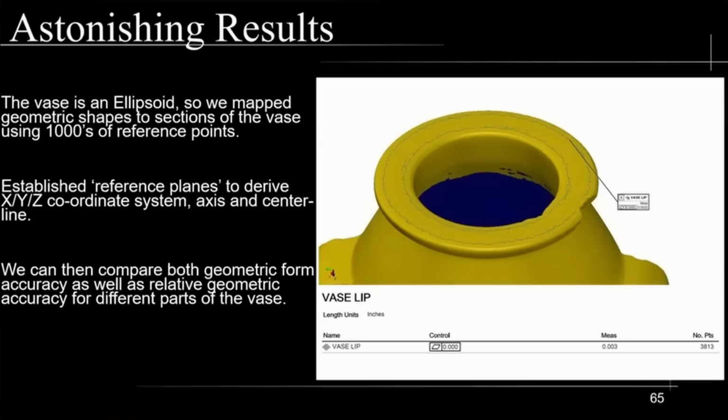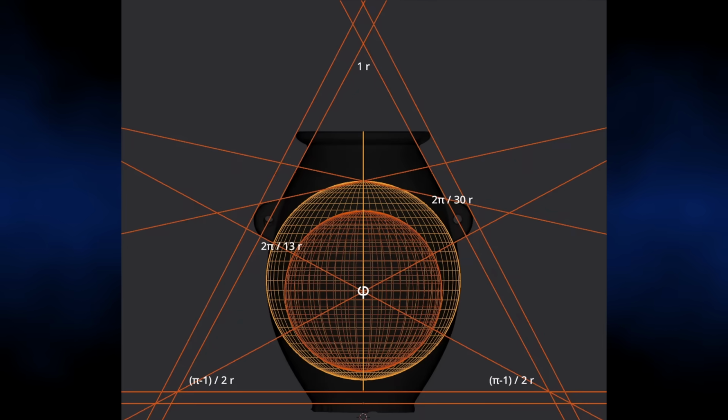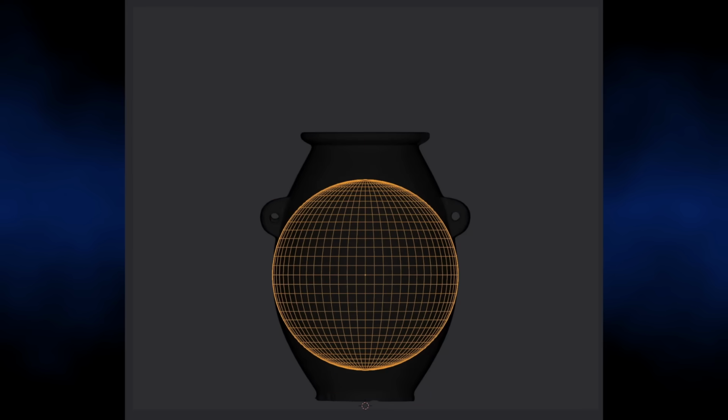So they analyzed the scan and ran it through a coordinate measurement system, and what they found was astonishing. The results, looking at just how precisely this thing was made, were absolutely astonishing. In particular, it's not just the precise nature of the surfaces themselves, but the interrelation of one surface to another, making the different parts of the vase perpendicular or parallel or perfectly aligned with other parts of it. The way this works is fairly complex, but we can step through it.